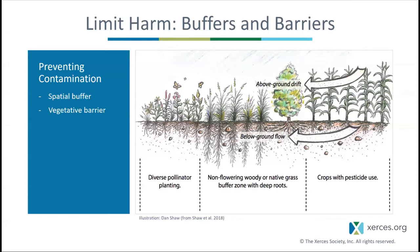So something like a hedge consisting of conifers, of non-flowering woody plants, to capture pesticide movement from your neighbor and protect pollinator plantings. In other cases, it could also be deep-rooted native bunch grasses and that kind of thing, to account for that below ground movement of pesticides from your neighbor's yard into yours. These drift capture plantings should be planted with things that aren't really attractive to pollinators, but they can help protect flowering habitat that's further in and away from the cropland.